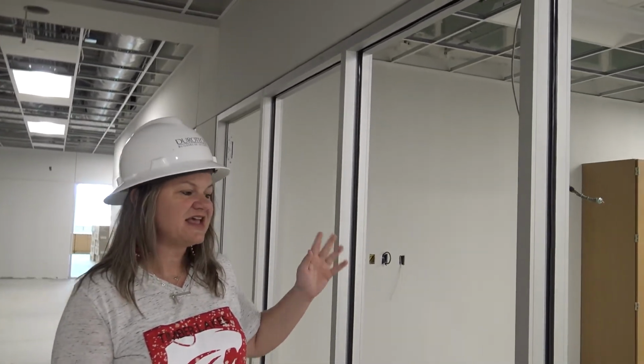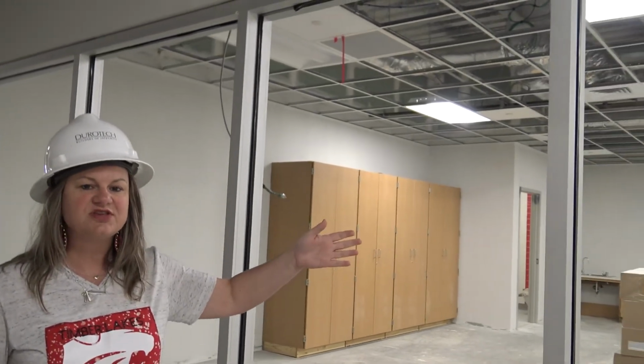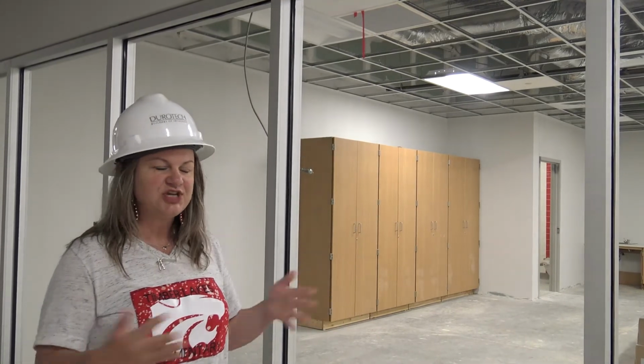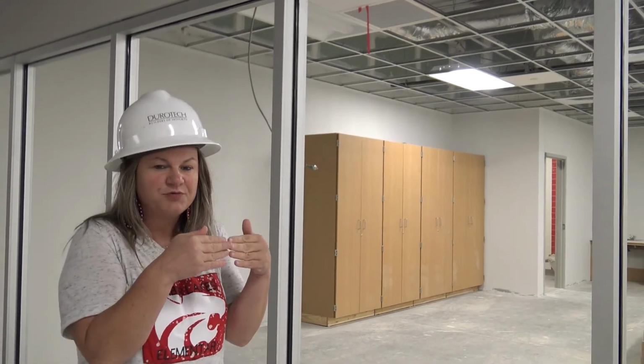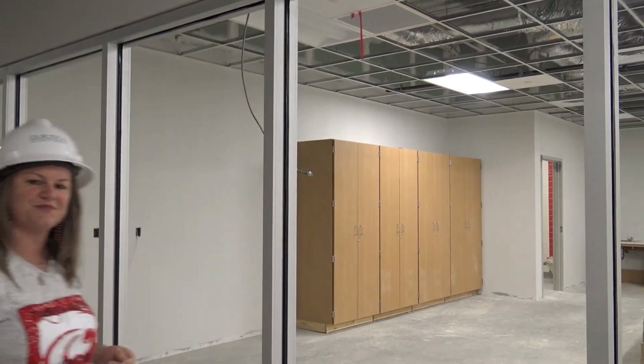So I'm so excited to show you one of our pre-K rooms. You can see how nice and large the room is and that it has a sink in it. This is also glass. This really helps to contribute to this community feel of the campus. That we are one big learning organization, that we're not walled off into our own rooms, that we work together as a community. So come take a look at a pre-K room.